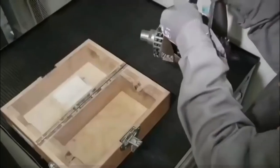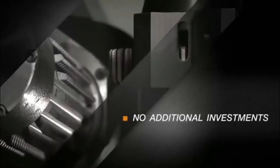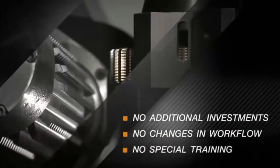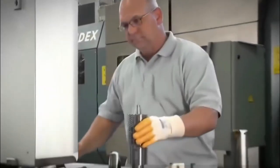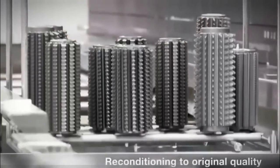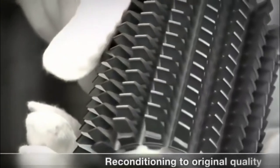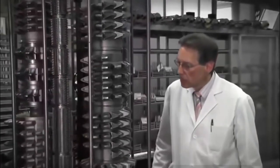So what do you have to do? Just swap hobs and reset the processing parameters. No extra investments, no changes to workflow, no special staff training. The SpeedCore hob can be reconditioned without difficulty up to 12 times. The performance guarantee for the LMT hobbing system also applies to SpeedCore.